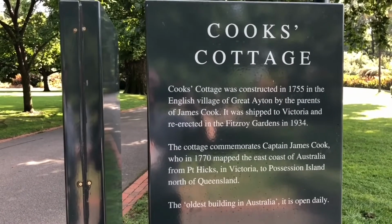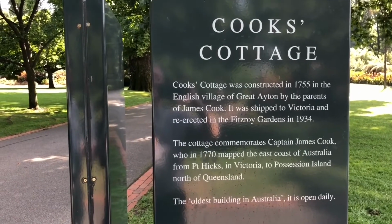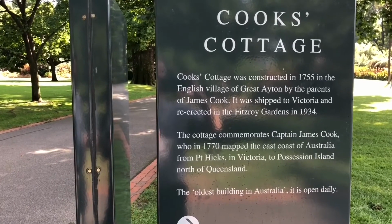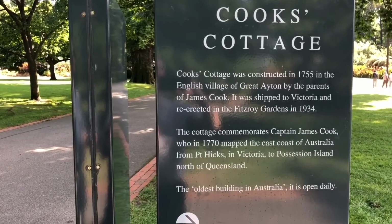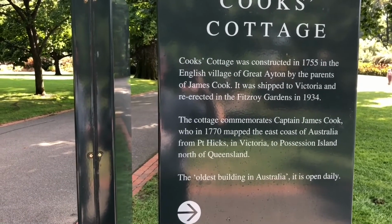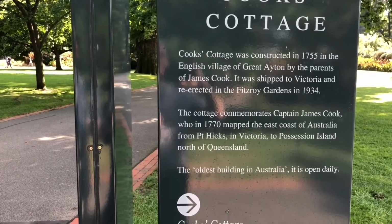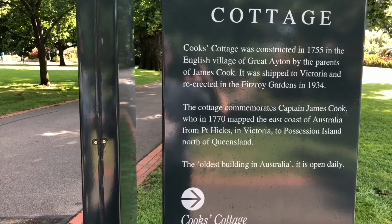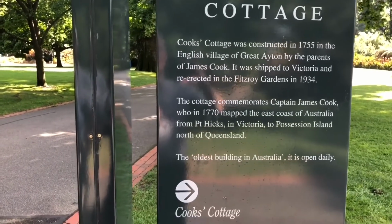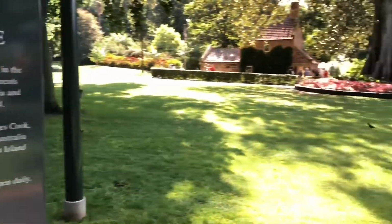And it says Cook's Cottage was constructed in 1755 in the English village of Great Ayton by the parents of James Cook. It was shipped to Victoria and re-erected in the Fitzroy Gardens in 1934. The cottage commemorates Captain James Cook, who in 1770 mapped the east coast of Australia from Point Hicks in Victoria to Possession Island north of Queensland. The oldest building in Australia, it is open daily for a price.